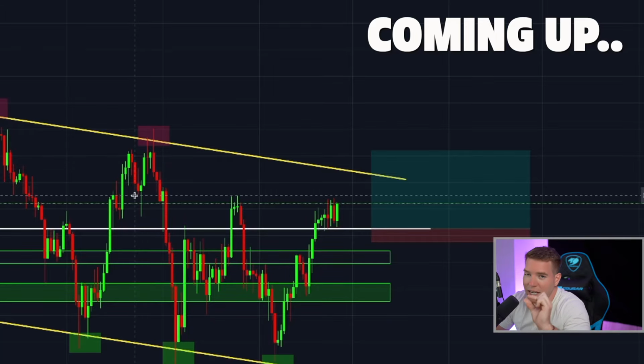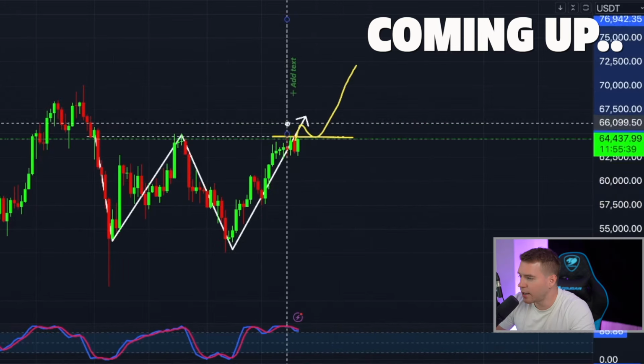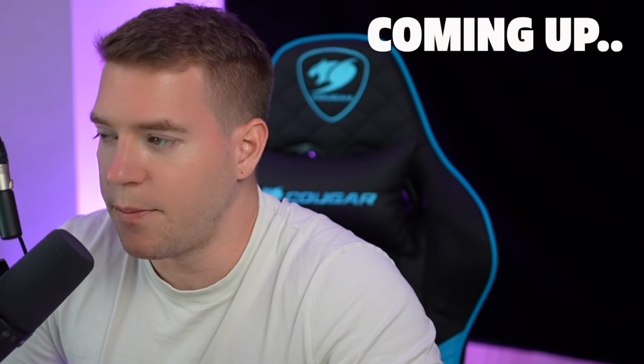Just move a little bit higher, and Bitcoin will make another big move, completing this massive W formation. The technical target for this is $76,655. We will get into the second phase. Now alt season is finally about to start.